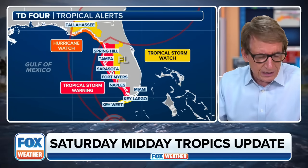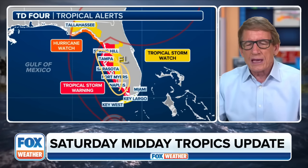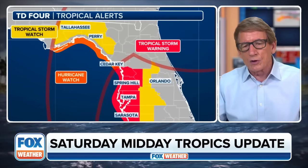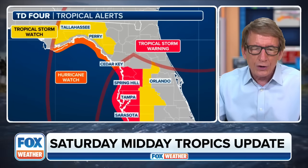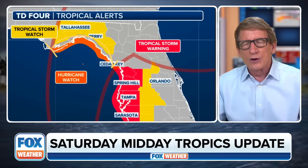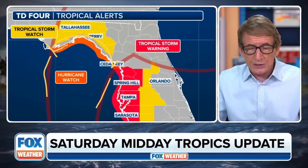But in case it consolidates somewhere down where it can bring tropical storm force winds to southwest Florida, they have tropical storm warnings up all the way to well north of Tampa Bay. And in the northern part of the Gulf Coast, hurricane watches have now been extended all the way to just past Apalachicola. So from more or less Cedar Key around the Big Bend, hurricane watches are in effect. You can see where the cone is here. That's where the focus will be of potentially the strongest winds.